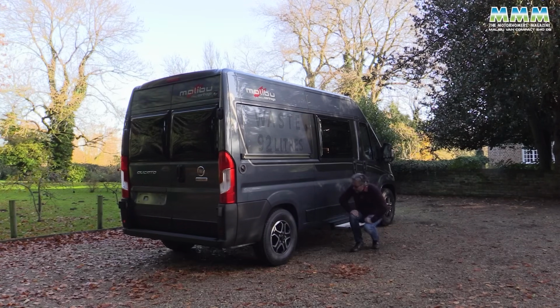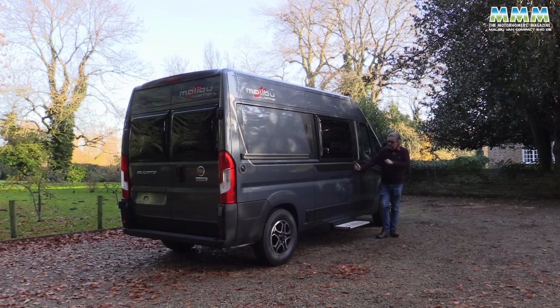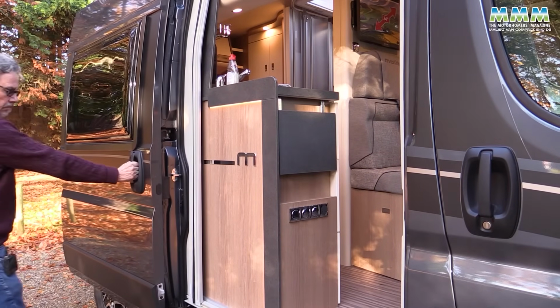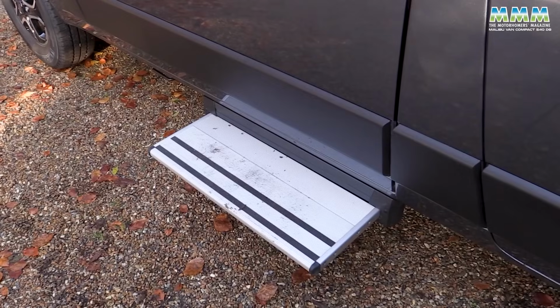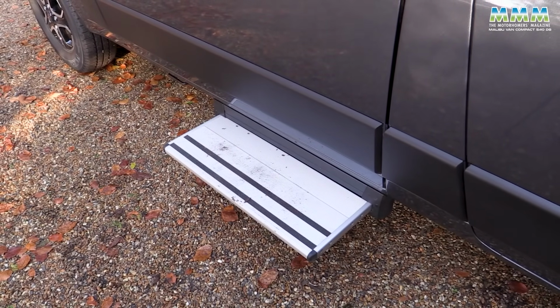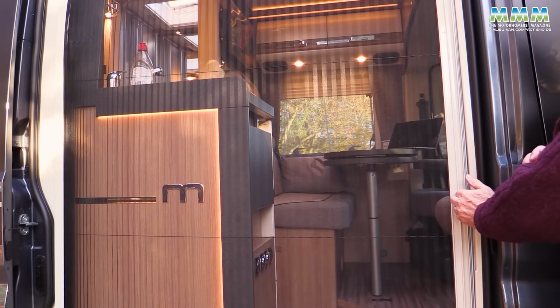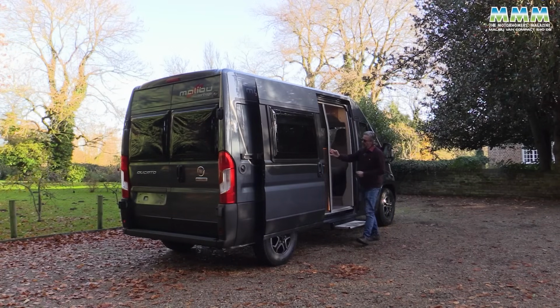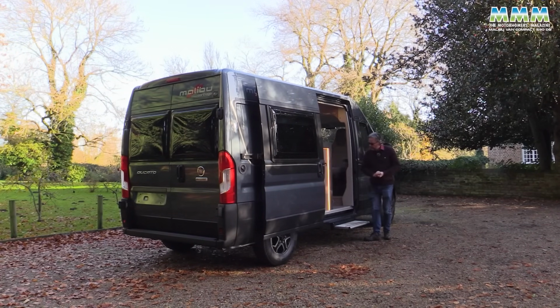No fiddly little taps. The main door, the habitation door or sliding door, is of course on the offside, as you'd expect with most continental or imported campervans. The step is nice and wide for easy access, and you've got a full-size fly screen across the entrance, and that just nicely glides. It seems a better fitting than some of the ones I've come across.